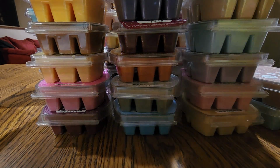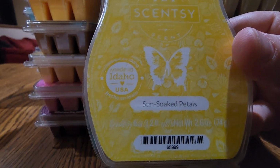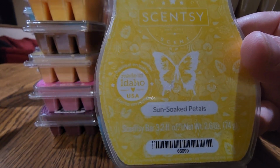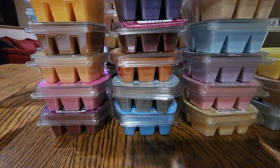Next one is Sun-Soaked Petals. This was around for 2 seasons. Didn't hear a lot of people talk about it, but I really love it. It's got daffodils, I believe, and red currant, and maybe some other note. Is it water lily? So it's kind of a watery, bright floral. It's not heady. Yes, love that one. And it's a good performer.